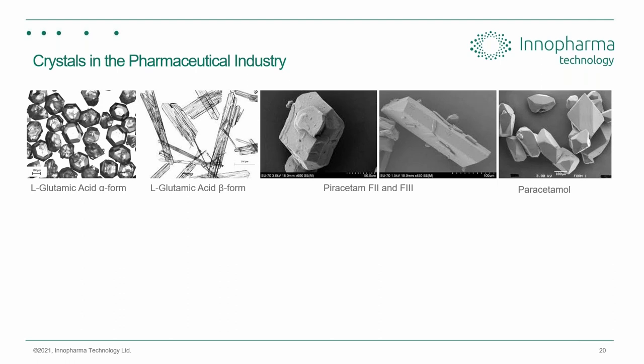Similarly, what we'll look at today, piracetam forms two and three. There are other forms, but these ones, like with glutamic acid: form two has more even growth in every direction, whereas form three has preferred growth along one axis from one face. And that's purely down to the arrangement of atoms within the molecules which go to form the crystals. More familiar again, paracetamol. I think everyone is certainly familiar with that.